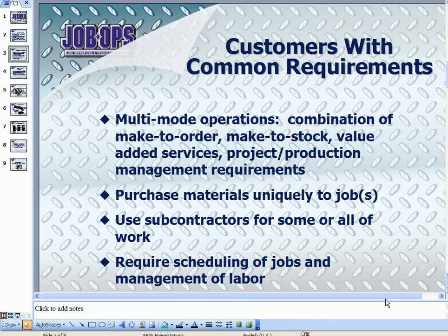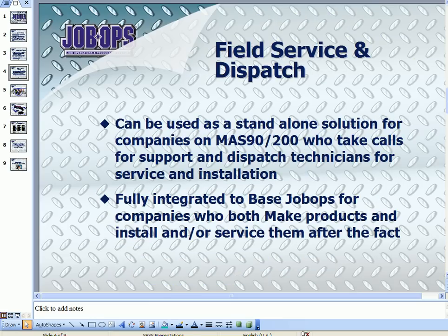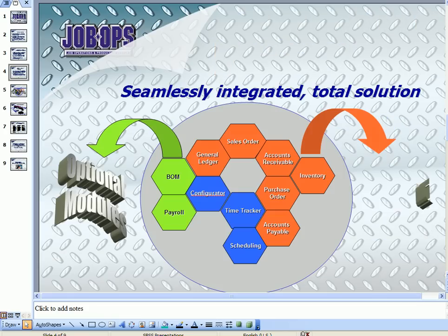It also includes much more extensive functionality, which we'll get into, including visual scheduling, finite capacity scheduling, which standard MAS90 work order doesn't handle, and the ability to do shop floor labor tracking, to capture time from employees in production, both directly and over the web, etc.